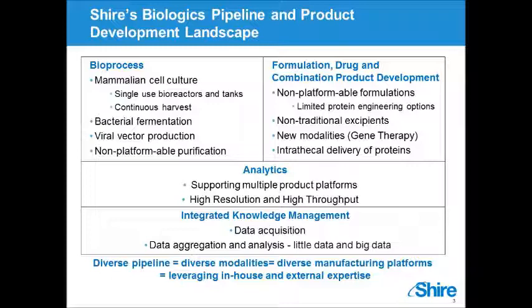We have a sort of hybrid model for these partnered out programs, the bacterial, where we do some of the analytical methods internally and we transfer them to our CMO. We also have viral vector production, again, that is done externally, and all the purification is non-platformable because everything is different. There's not like a monoclonal antibody where everything's normalized through a protein A capture step.